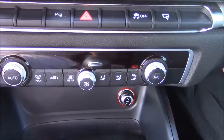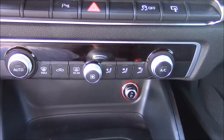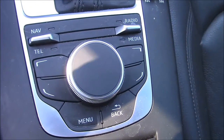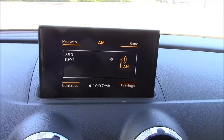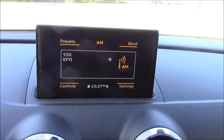Very simple climate controls. 3 knobs and a few buttons. Wish all German cars could be this simple. A control knob for navigation, radio, telephone, and media, with all the navigation and radio stuff coming up on this pop-up screen. It's a bit on the small side, but adequate.